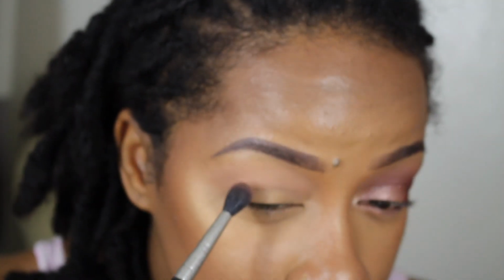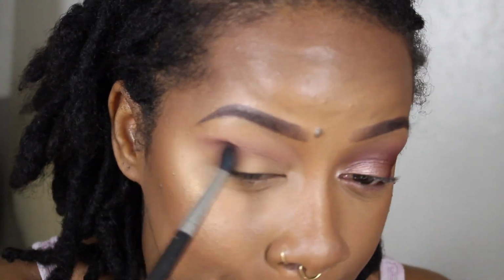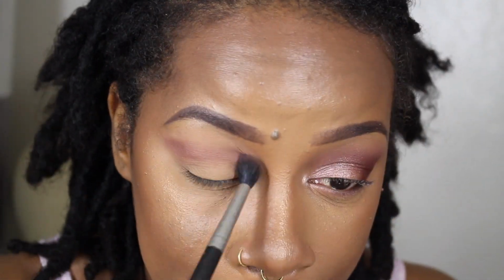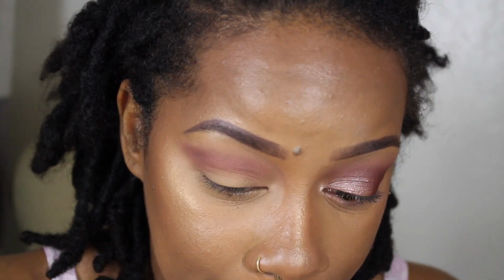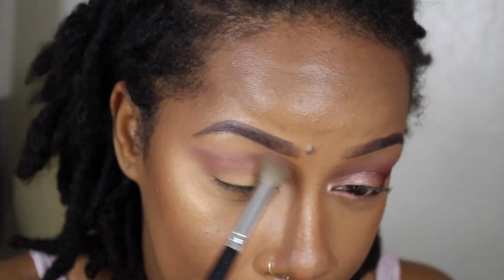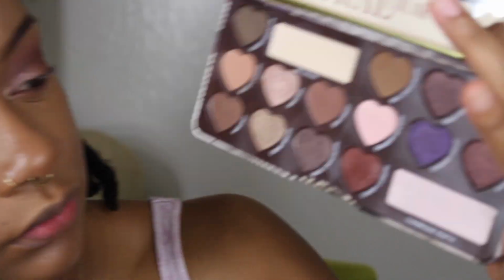Then I'm going to go into Semi Sweet on a smaller blending brush, and I'm going to go into my crease. After applying the crease color, I'm going to take the first brush and just go around that eyeshadow that we just placed, just to make sure there aren't any harsh lines.